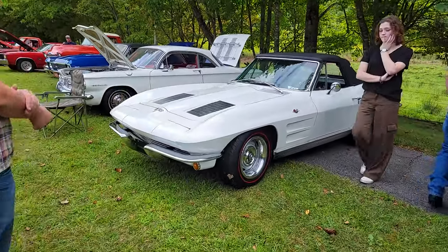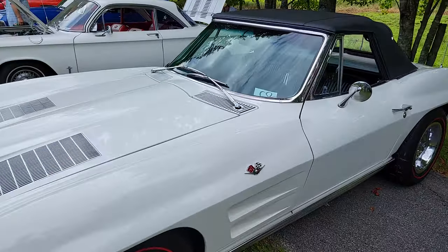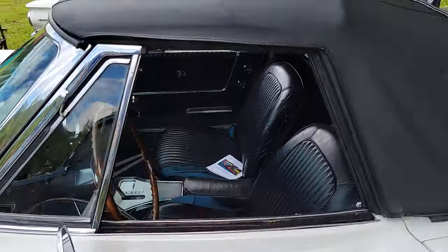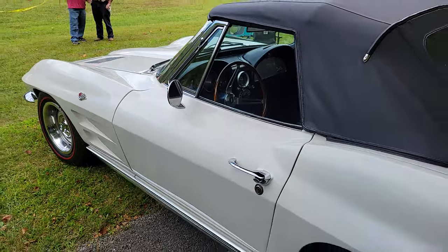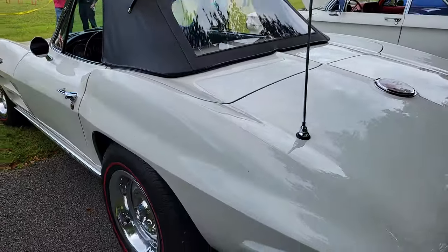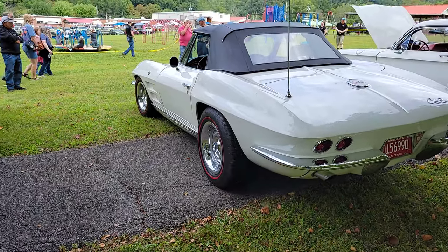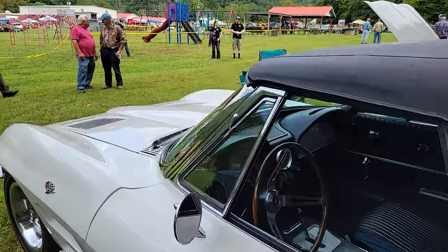Gorgeous Corvette convertible. So I'm guessing that's about a 66 maybe? No. 64 I would say. What is that? Is that a 64? A good looking car. Very nice Corvette.